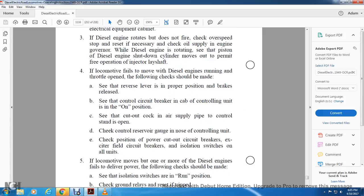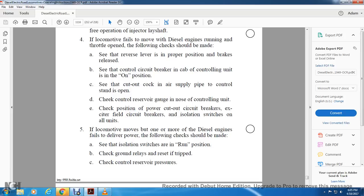If the locomotive fails to move with the diesel engine running and the throttle open, the following checks should be made. See that the reverse lever is in the proper position and the brakes released. See that the control circuit breaker in the cab control unit is in the proper position. See that the cutout cock in the air supply pipe at the control stand is open. Check the control reservoir gauge. Check the position of the cutout circuit breakers, exciter field circuit breakers, and isolation switch on all the units.